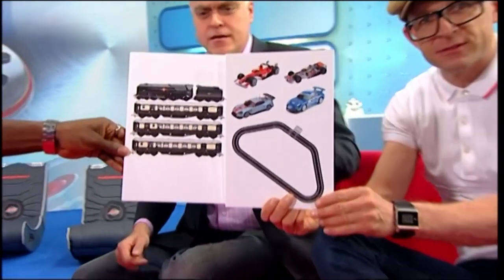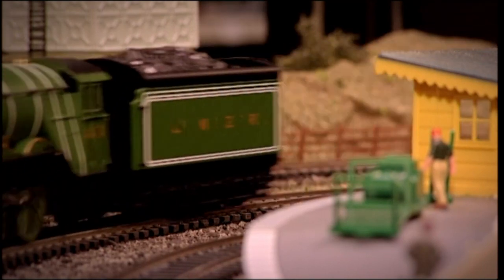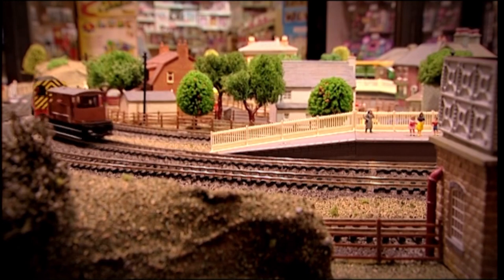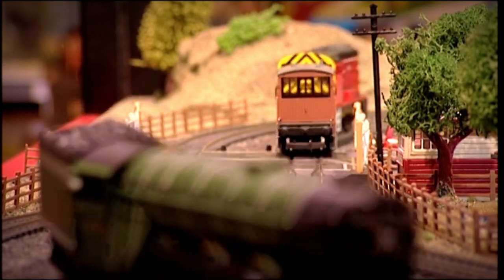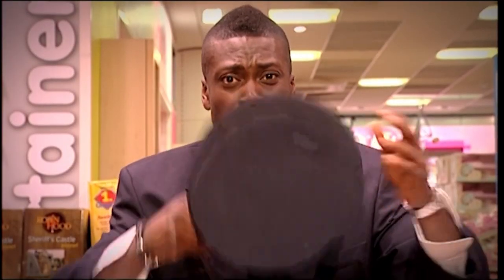Is it Scalextric or Hornby? This isn't a toy or just a hobby. It's a way of life, a job, a purpose. This isn't just a train set. It's a perfect example of pioneering virtual reality. I'm not Otis Dealey. I'm the station controller.